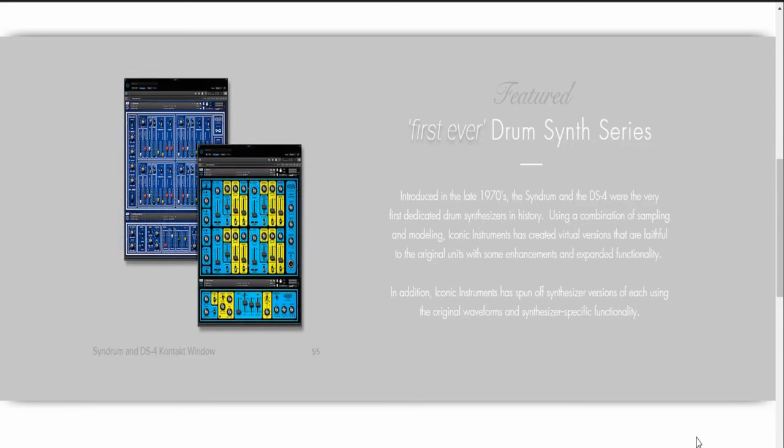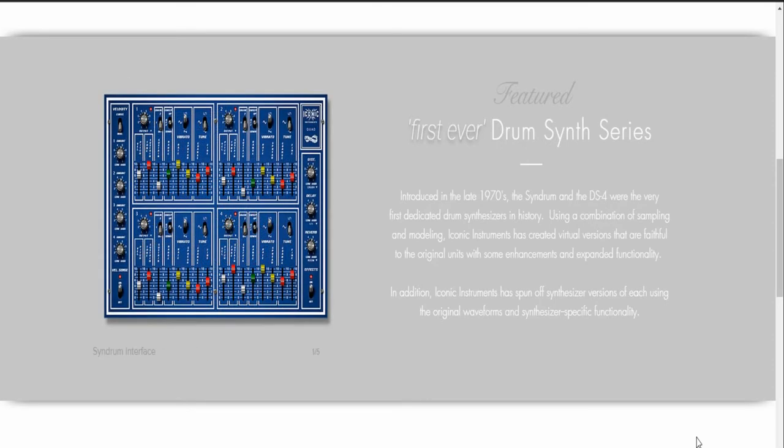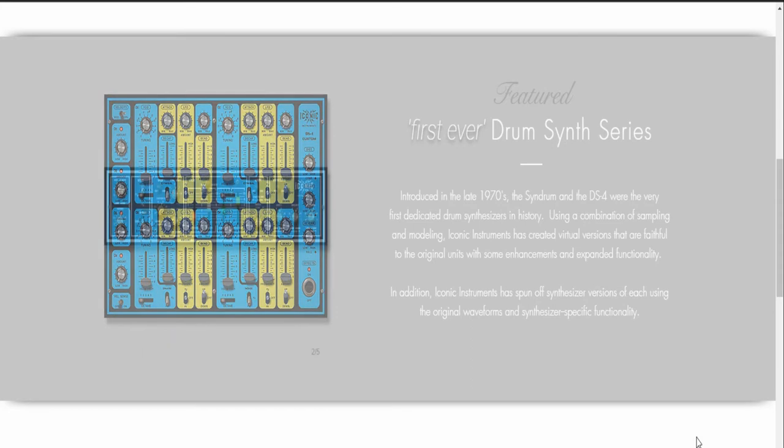Now guys, I gotta be honest with you, I've never played with the original Syndrum or DS-4. But this complete collection, it's discounted right now at 40% off. And I had a chance to take some time to play with it.